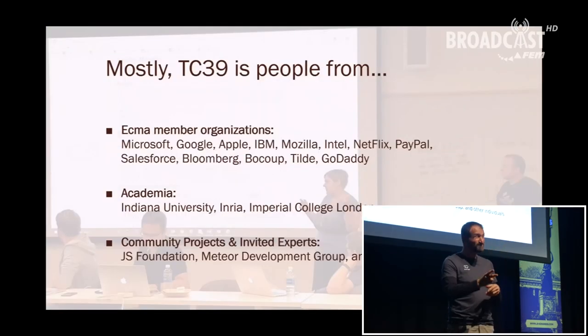There's a bunch of member organizations. Many of them have employees here today. There's also academia. There's a bunch of people working on the more theoretical side of language, like building reference implementations that are provably correct. And there's also community projects and invited experts and other individuals that contribute a lot to what TC39 is.